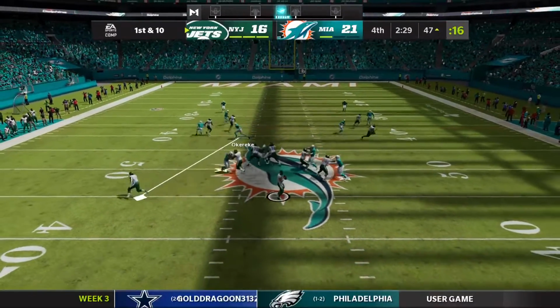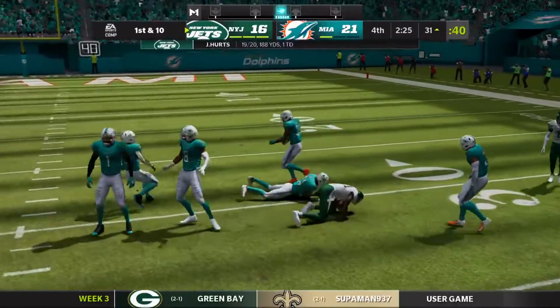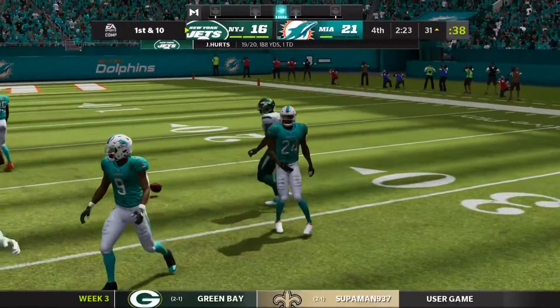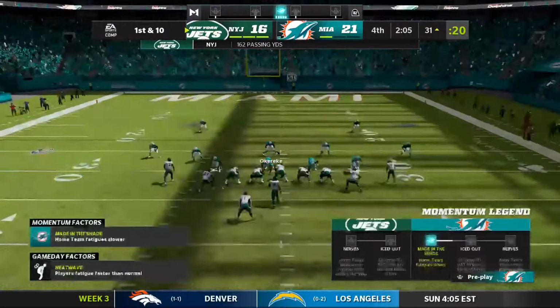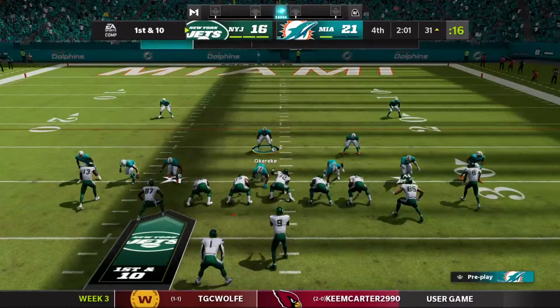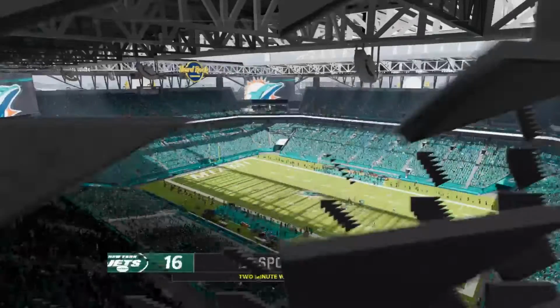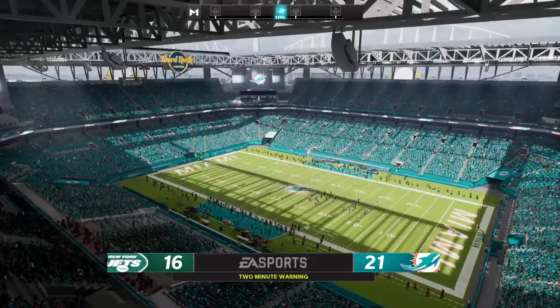On first down, Hurts. That's caught once again by Gallup. And past the 35, he'll be dropped a yard or two shy of the 30. And it looks like this will be the last play before the 2-minute warning. Fourth quarter, down to the final 2 minutes, and we've got a one-score game.